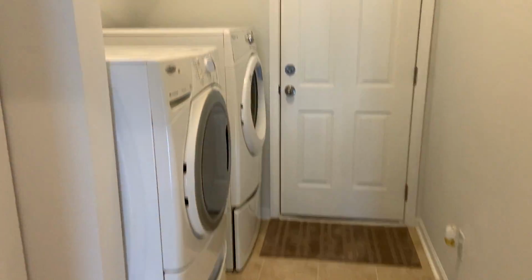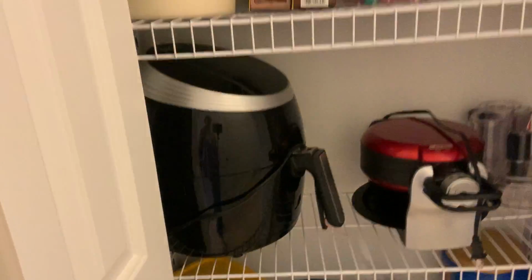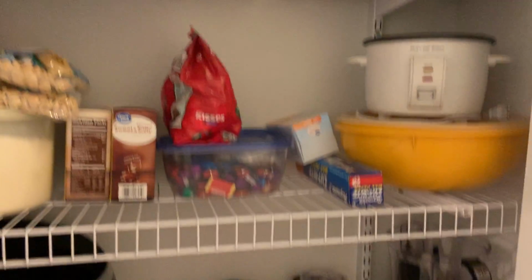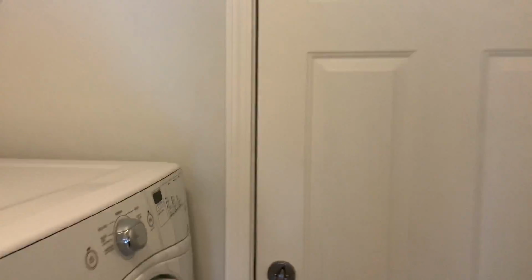Tile floor here in the laundry. We've got another storage closet right here. Nice, convenient. Let's check out the garage.